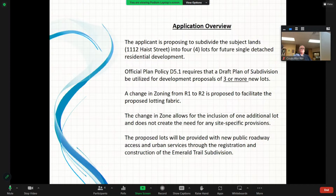So typically, these kinds of small-scale developments would show up on a committee of adjustment agenda. But in this case, the town's official plan has detailed policy that says if you're creating more than 3 lots, you need to go through a draft plan of subdivision. So that's why the large application is before the town. Concurrent with that, we also have an application for a zoning bylaw amendment.